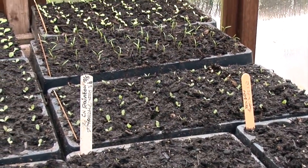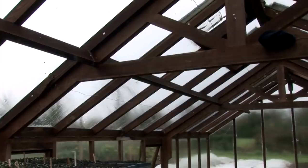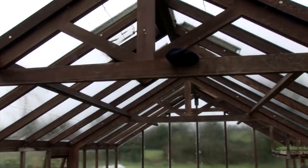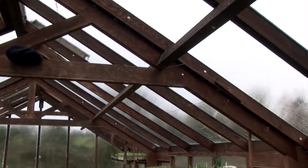Like, for example, last night it was almost a frost, and this greenhouse is just single pane of glass all round, does not really hold a lot of heat at night. So when I came in this morning, it was reading 3 degrees in here and it was 2 degrees centigrade outside, to give you an idea.